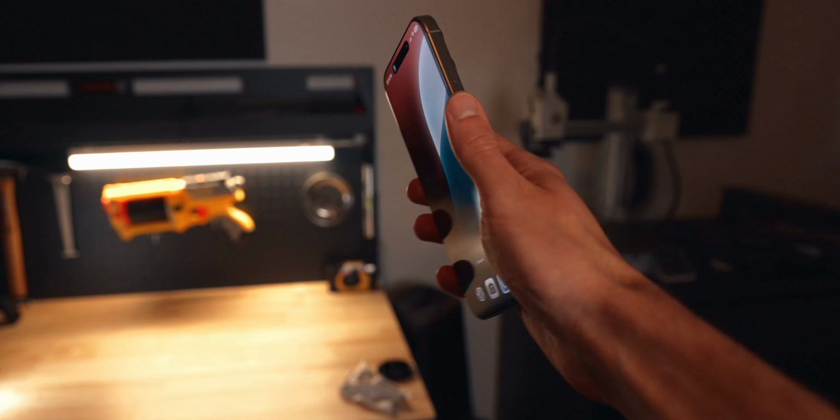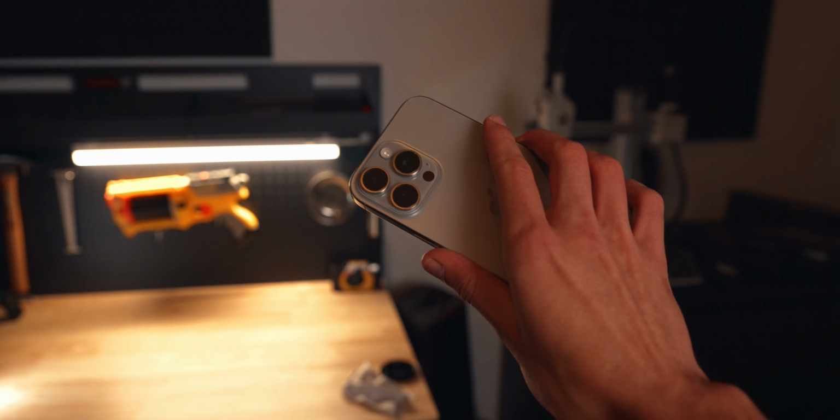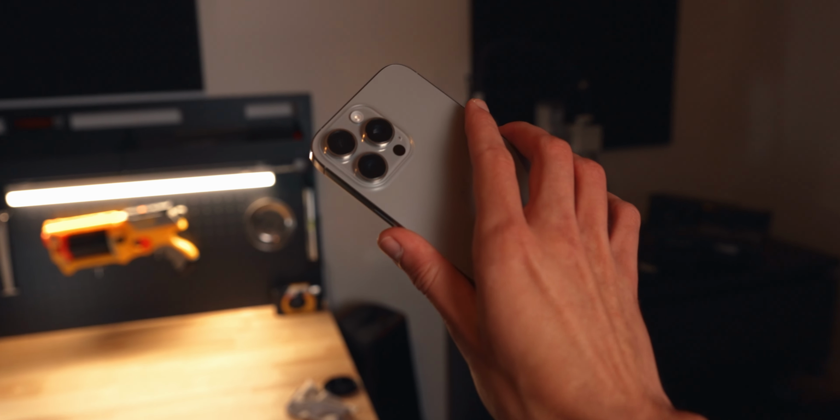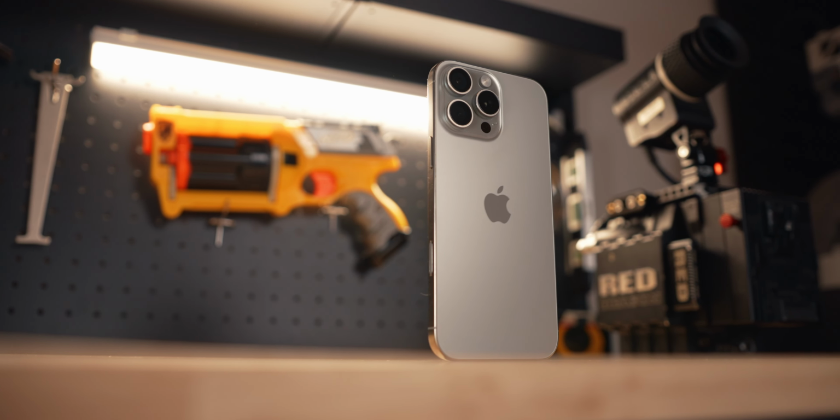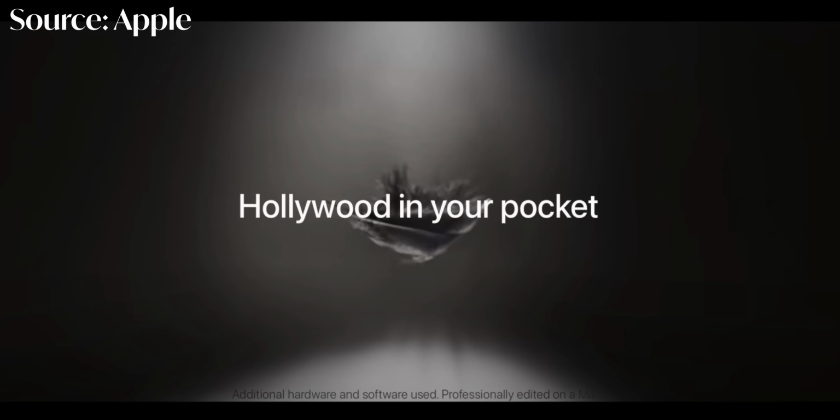The iPhone 16 lineup was just released, and Apple continues to claim that their Pro phones are the place to be if you're into photography and videography. Apple is trying really hard to convince everybody that supposedly these phones are professional cameras now. They are throwing around the slogan "Hollywood in your pocket."